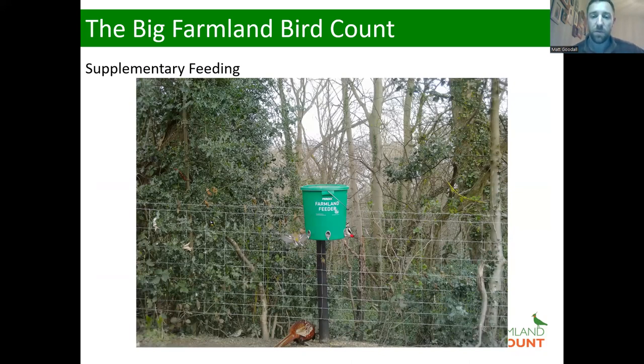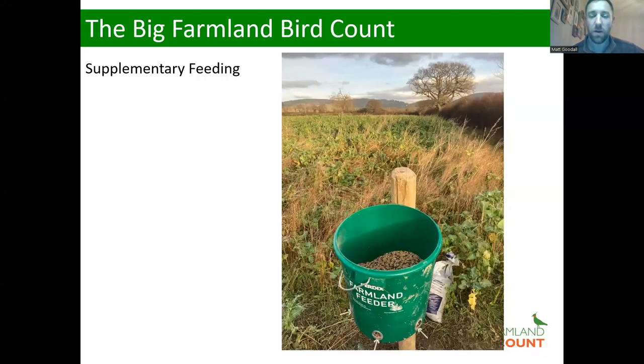But there's a greater spotted woodpecker on the feeder. There's a nuthatch the other side of the feeder. Then there's a chaffinch flying up onto the feeder. There's a chaffinch on the floor as well. There's a great tit on the fence line to the left, and there's actually a coal tit all the way on the right-hand side of that. And we did a project here in Wales where we found there's 22 different species of birds using these feeders. So it's quite impressive.